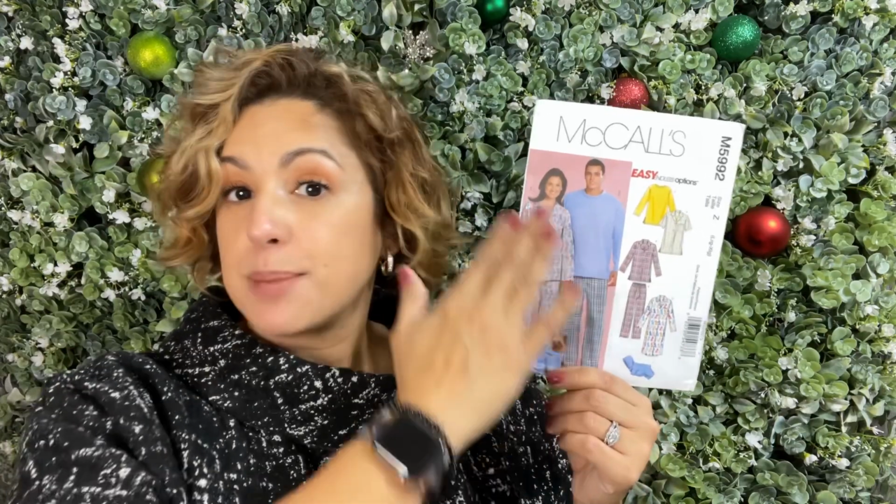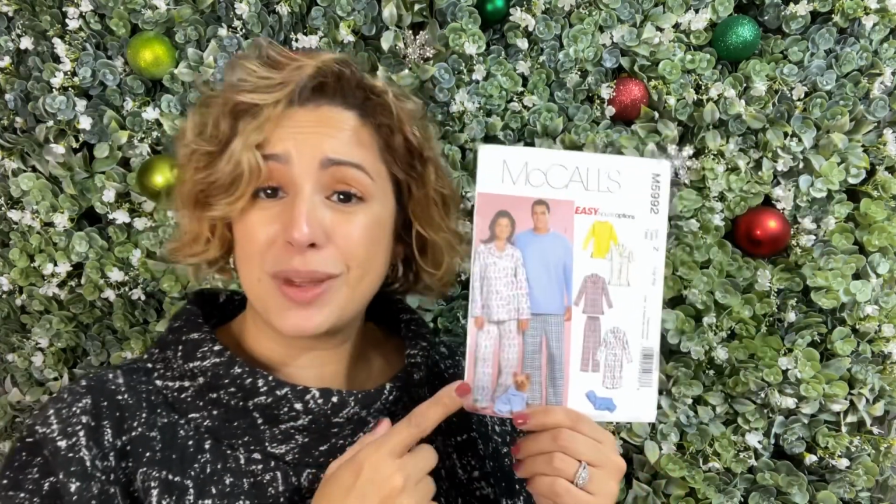I think this pattern would look really good in a satiny type of fabric, a rayon with piping, or maybe even a silk if you want to get really fancy with it. And actually, that's what Closet Core did with their Carolyn pajamas. Now this pajama set looks really similar to Mieka's 5992.